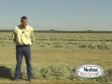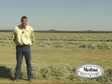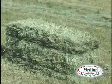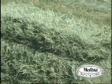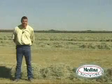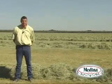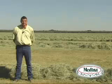The leaves, there's no more hollow stem. We used to get a hollow stem in the grass, and the grass would get real coarse, and it's staying more palatable, and it seems like the horses eat it better. So we've seen that the quality has gone up in the grass.